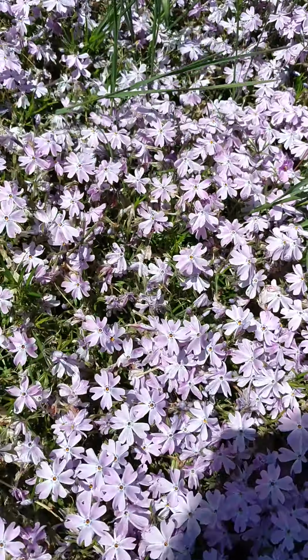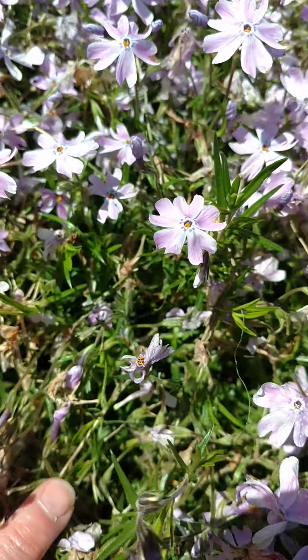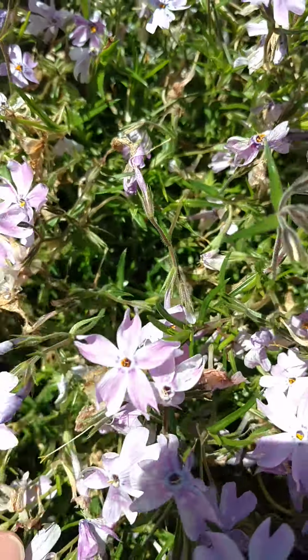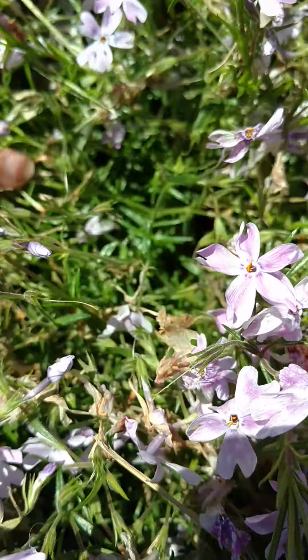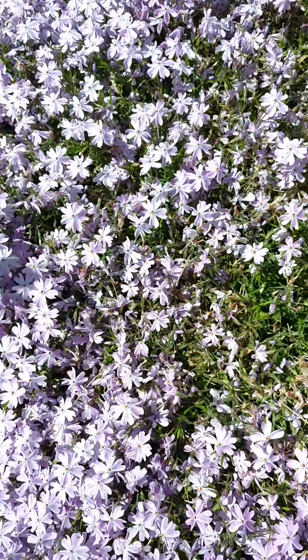This is creeping phlox. This blooms in the spring. This is what the leaves look like. It looks almost like needles. They don't really look like leaves.